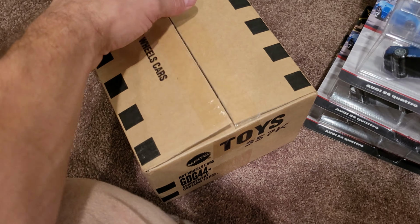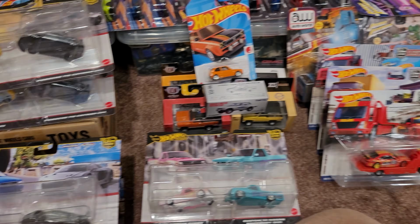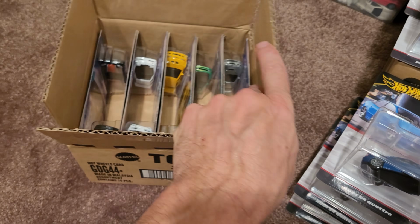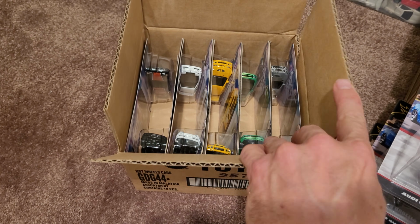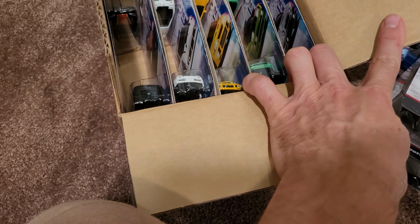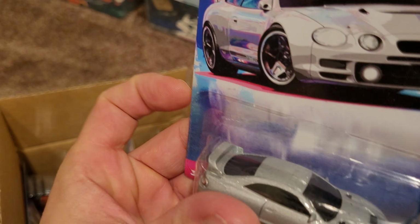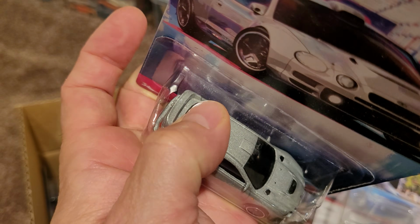What else we got? That's not enough of a dopamine hit? Come on, man. Come on. How much dopamine do you need? I have to ask myself. What do we got here? This looks pretty sweet. This is like a 2-pack of these. Oh, see, the plastic's all broken on this thing already.